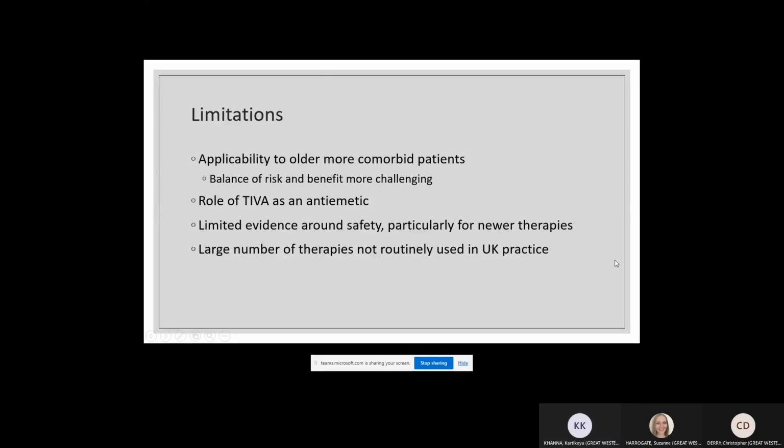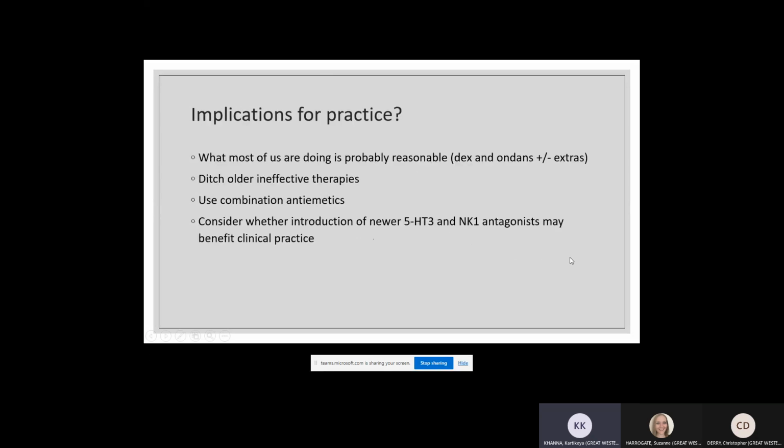And then this comes back to the point that we briefly mentioned at the beginning, that a lot of these therapies aren't actually routinely used in practice, certainly in the UK, for anaesthesia. And so the relevance of about 90% of those league tables to us is perhaps in question.